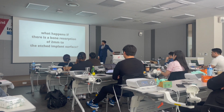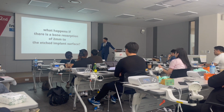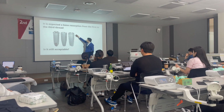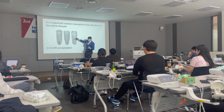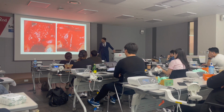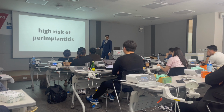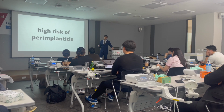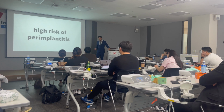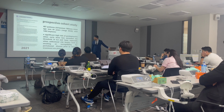So what's the main problem? What happens if we have bone resorption to the actual implant surface? What happens if we lose bone up to this area, which is rough, because it is etched? The problem today is that we are going to have periimplantitis. And if we have a contamination with bacteria of the rough surface of our implants, it's almost impossible to remove all bacteria. So there's a high risk that periimplantitis can come again.